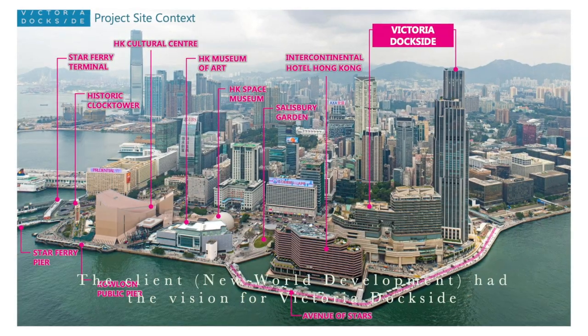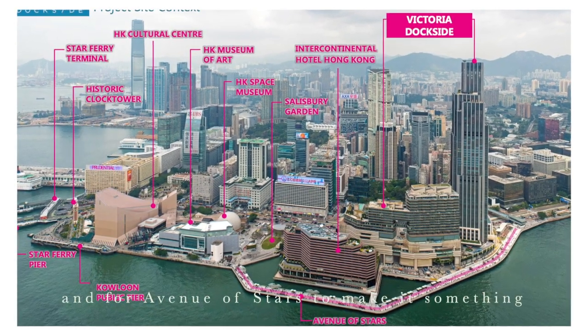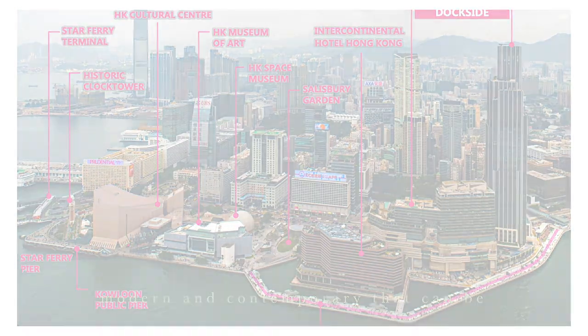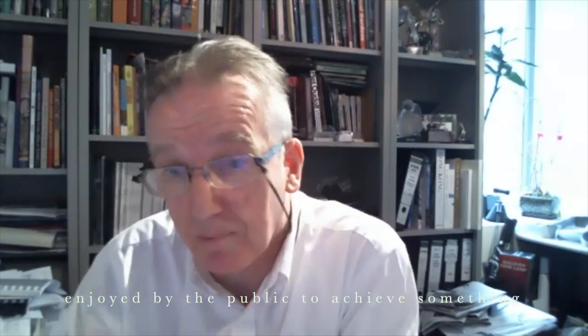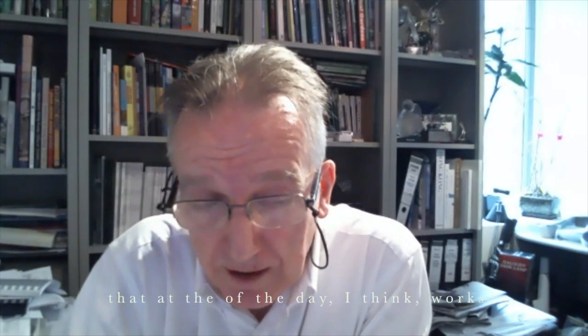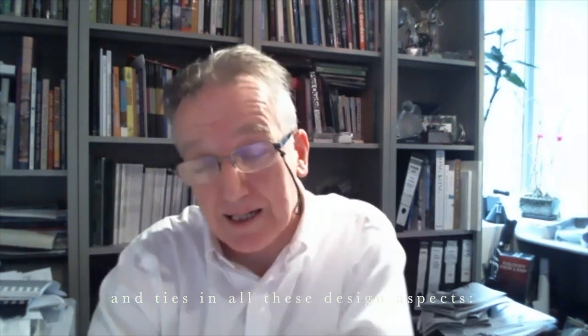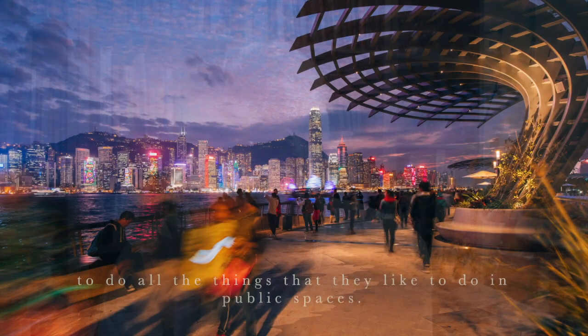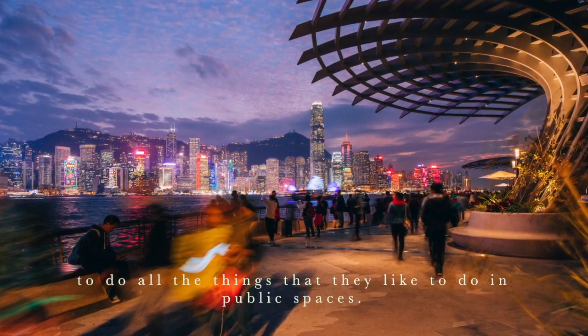The client had the vision for Victoria Dockside, for Avenue of Stars, to make it something modern, contemporary, that can be enjoyed by the public, to achieve something at the end of the day, I think works and ties all these different design aspects, engineering, architecture, and landscape very successfully. The end product actually is proof of how that can be a really rewarding design process. We're just creating a stage for people to do all the things that they like to do in public spaces.